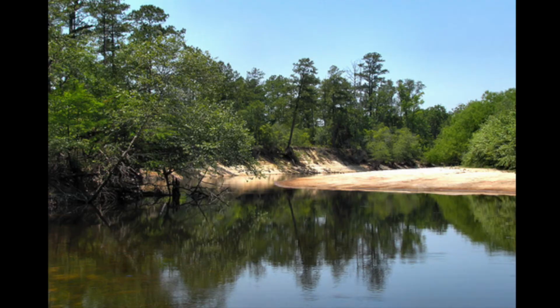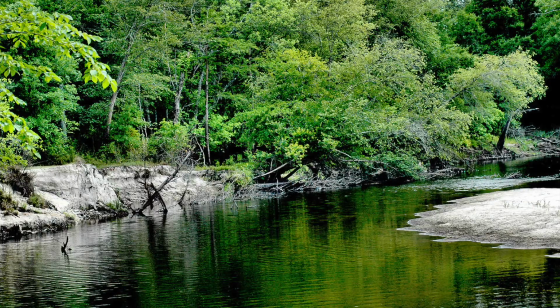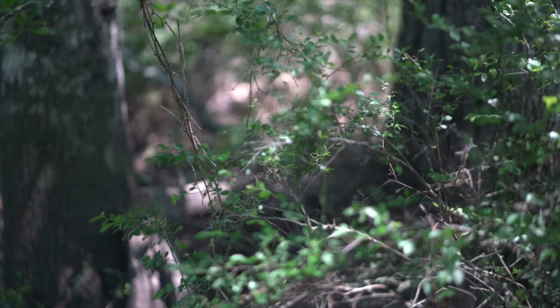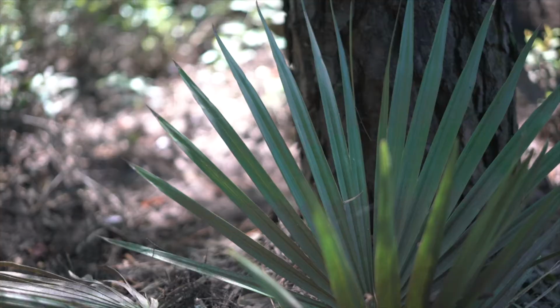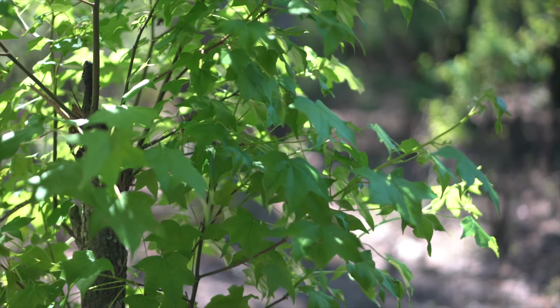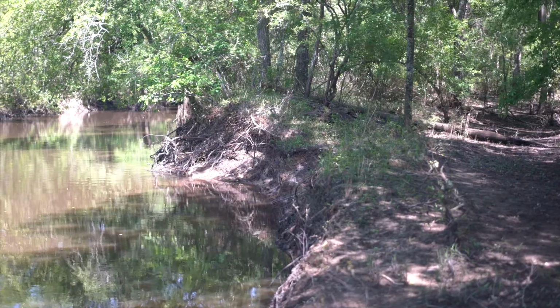You may notice that there is a lot of sand around here. This area is home to unique plants and animals that can only live here and thrive here, and they don't live or thrive anywhere else in our great state of Georgia. It's very beautiful here, but it is really a harsh environment. The only things that live and thrive here are things that have adapted over the years.